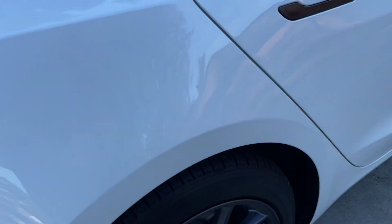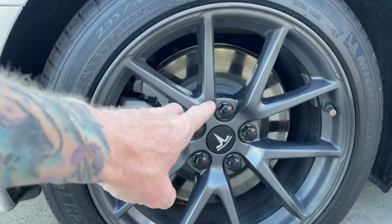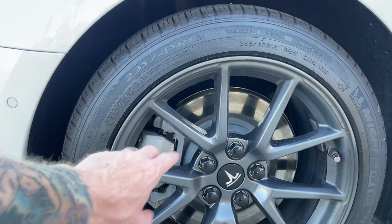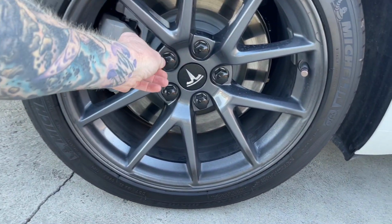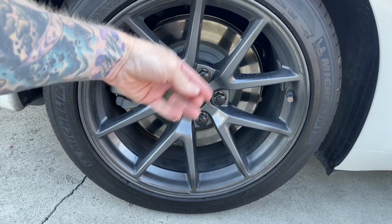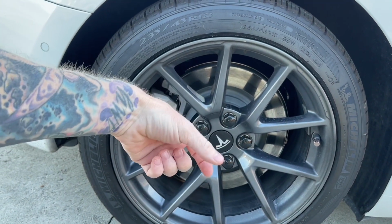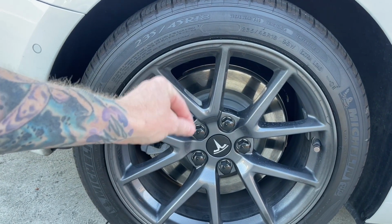Okay, so another thing that I did was I took off the Aero hubcaps. I didn't like them after a while, and to be honest with you, they started making this clicking noise on this side. And after taking them off, I realized one of the springs or clamps on the inside of that Aero hubcap was broken, and so it was kind of just rattling around.